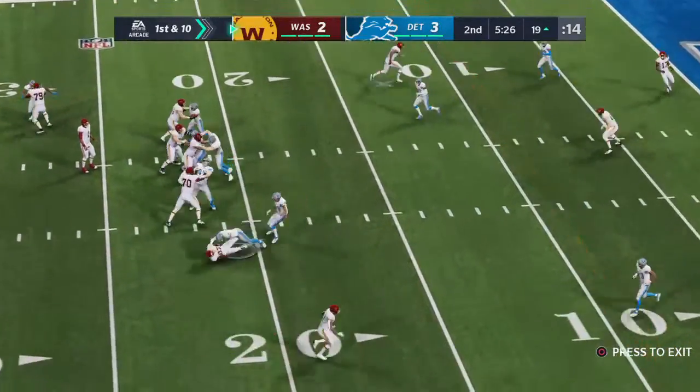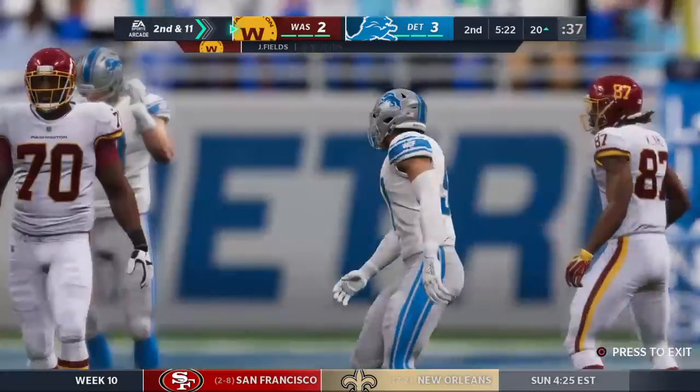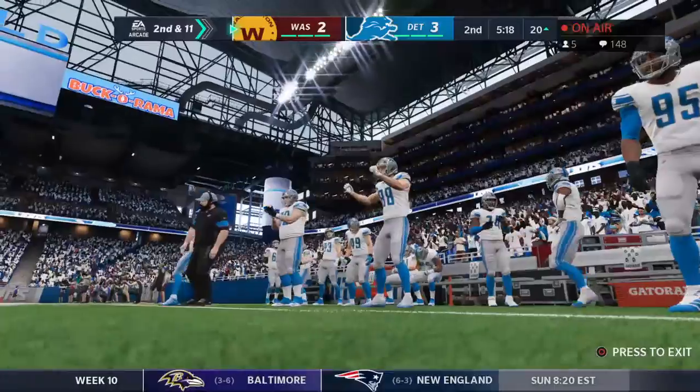They'll stick with the passing game as he looks to throw. Got a man over the middle. It's Williams. He was unable to shake free there, and they'll cover him for a loss of a yard.